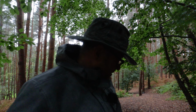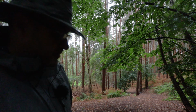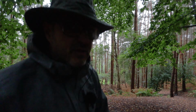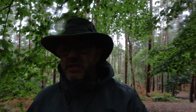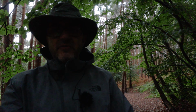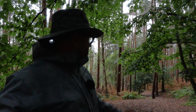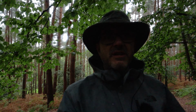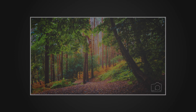So while I was here, I took an image. I was at ISO 100 f4 for 0.6 seconds. That was with the 17 to 40 mil lens on again, and I believe I was at around about 40 millimeters, just to try and zoom in on them trees in the background there. But yeah, the weather's taken a bit of a turn for the worse, really. We'll see how we get on.